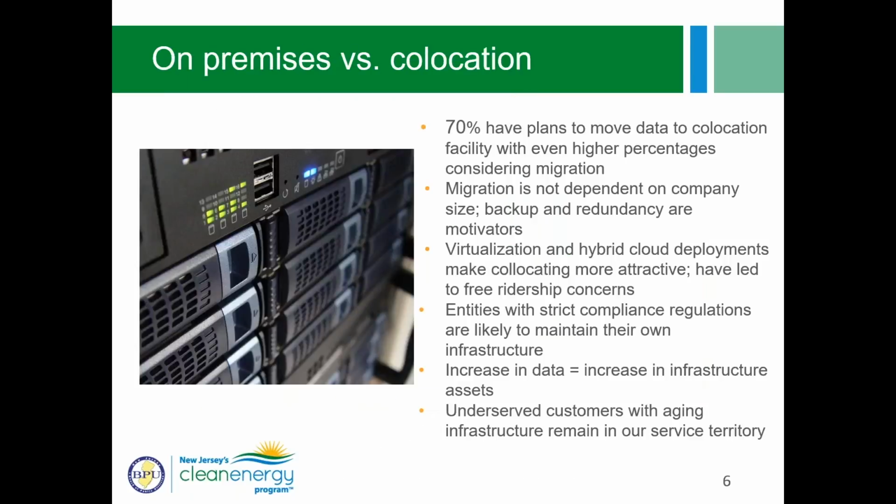One of the industry trends that has been taking place over the last few years is that statistics point out that 70% of data centers have either moved their data to a co-location facility or have plans to move, or higher percentages are considering migration. What does that mean? It means a lot of the existing infrastructure of facilities and embedded data centers is moving out, or in some cases completely co-locating. By co-location, we mean you're hiring another entity to manage the data.